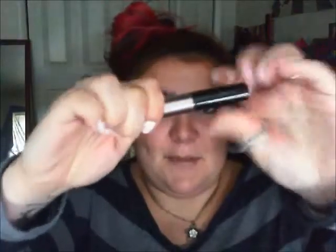So as for the cons, the packaging, no matter how sleek it is, it was a good idea, but for the most part, it becomes a mess because it does have a doe foot applicator, which is really nice. You can really get into that inside corner if you really want to get a really pretty smoky eye going. But it's just so hard to take out of the packaging without dumping a lot of the material all over the place.